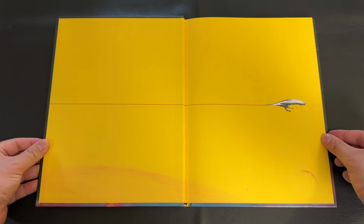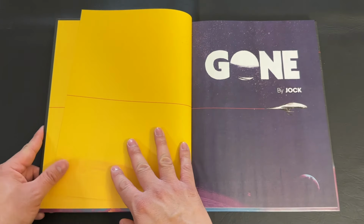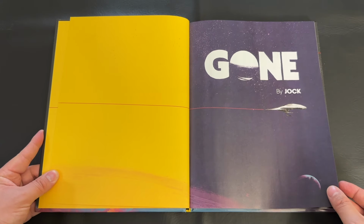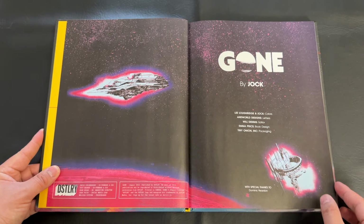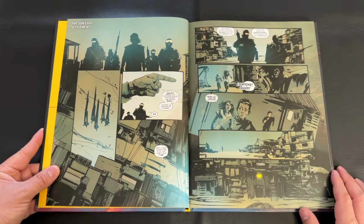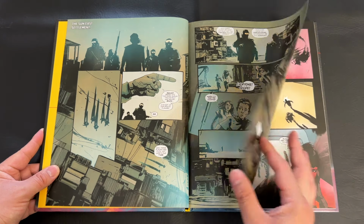We open this book up to some beautiful yellow end pages that have the ship flying and kind of the planet's surface shaded at the bottom. This was a wonderful touch for the end pages, and I love that we have that shock of yellow, just like the spine. Really beautifully done. After that, we have the title page, publication information page, things like that. And then we jump right in. There's no first cover, we just jump right into the action, and we are gone.